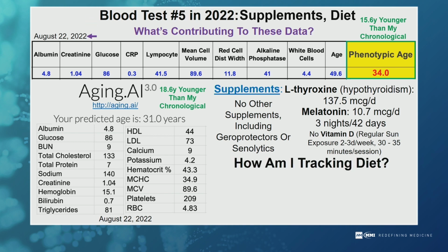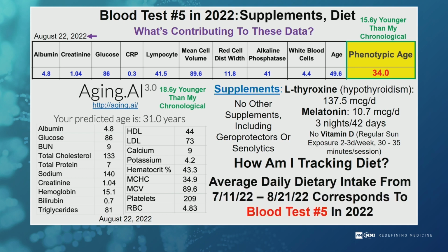So first is, how am I tracking diet? So we see that the blood test was on August 22nd. So how do I link diet with each blood test? So my average daily intake from my last blood test, which was on July 11th, through this blood test, the day before this blood test, corresponds to blood test number 5 in 2022.